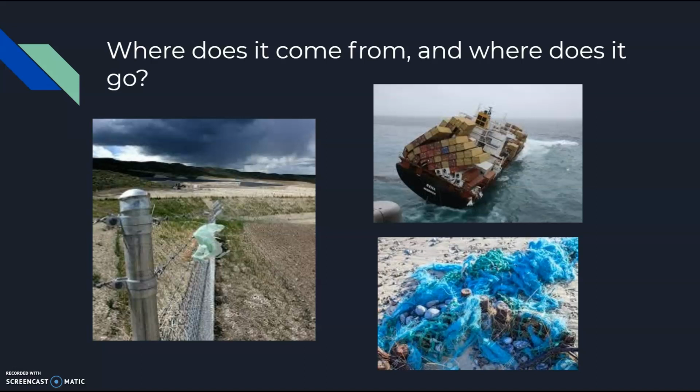Now, the plastic in the GPGP, or the Great Pacific Garbage Patch, comes from two main sources, one being on-land pollution and the other being overseas pollution. On-land pollution makes up the majority, which comes from plastic being littered on land and making its way into the water, while overseas makes up the minority, either being cargo that drops into the water, plastics that are left in the water, and things like fishing nets. Fishing nets actually make up the majority of the lesser portion, the overwater pollution.